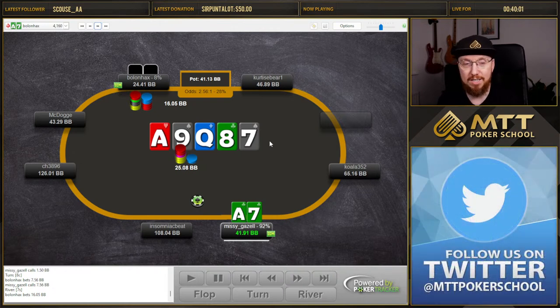Yeah, I mean, he's got a lot of strong hands. To be honest, it's really odd because on a blank river, if I don't improve the two pair, I would just fold, which again, might be too weak.